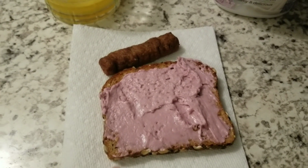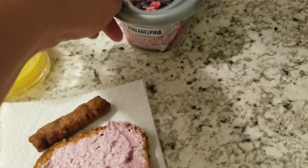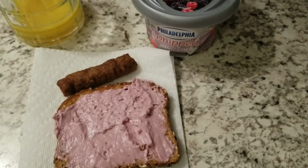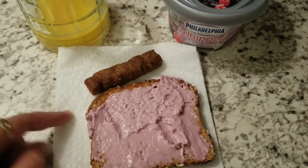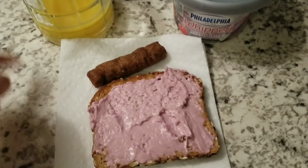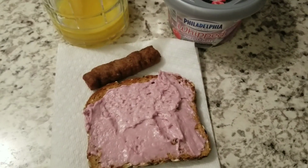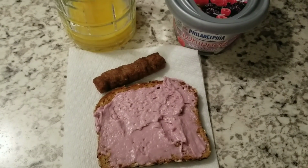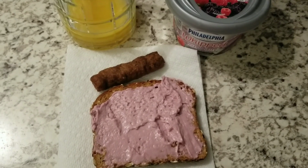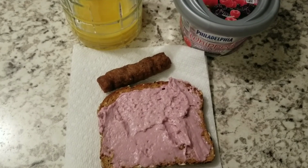And then 1 tablespoon of this Philadelphia whipped mixed berry, and that's 2.5 for just 1 tablespoon. And then 1 turkey sausage, which has less than 1 gram. And then just a little bit of orange juice just to bring my sugar up, because I can't go to sleep until it comes up. So I'm going to check again in 15 minutes. And if it's up and I'm comfortable with it, then I'm going to go to bed, because I would like to stay alive, guys.